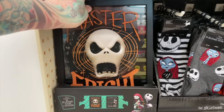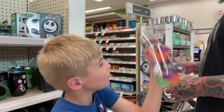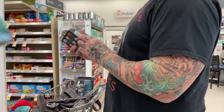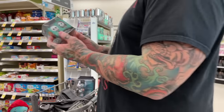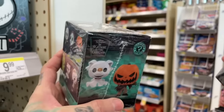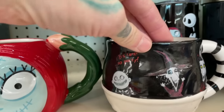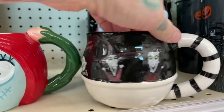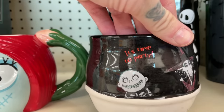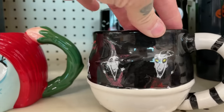Yeah. Ooh. Yeah. Master of Fright. I'll get one. How much are those mystery minis? I bet they're gonna get a bunch more of those. I think the coolest one is Pumpkin King or Zero. Jack. Ooh, look at little Zero. Look at this. What? 99 cents. That's it. Look how cute, Lock, Shock, and Barrel. Shall we? Do you like those? What is that? Which one? Like candies.